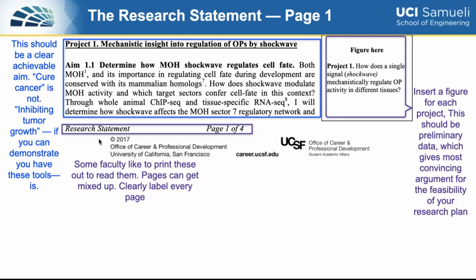And again, print out on every page your research statement and the page 1 of 4. And so it's not enough to just have page 1, because they don't know how many pages they might have lost. So page 1 of 4 is a good idea.